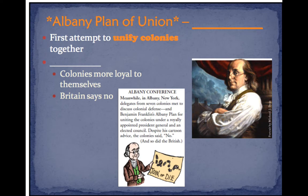Uniting together at this time failed, and in fact, the colonies will take years to truly unite and become one. The British Parliament also refused the idea of uniting the colonies. However, we still see the first attempt made to have the colonies work together. Ben Franklin will be around again when it becomes even more important to unify the colonies, this time against the British. So up here, you should have Ben Franklin.